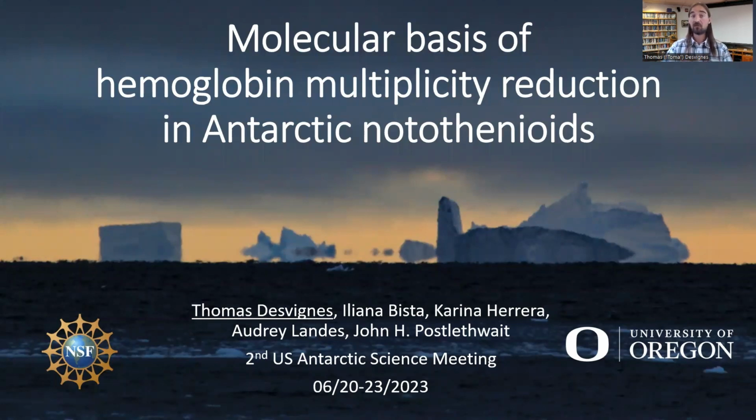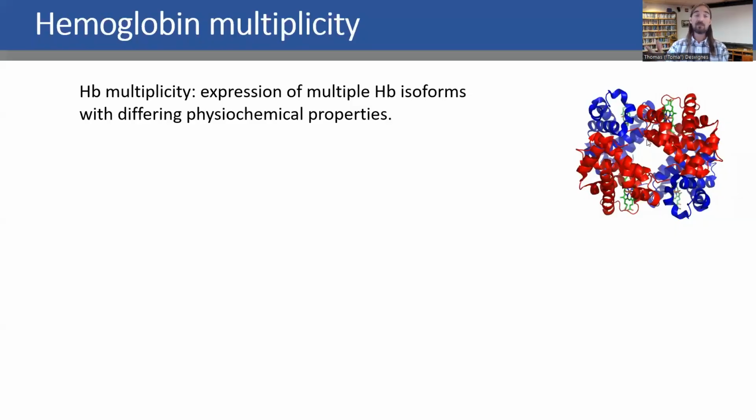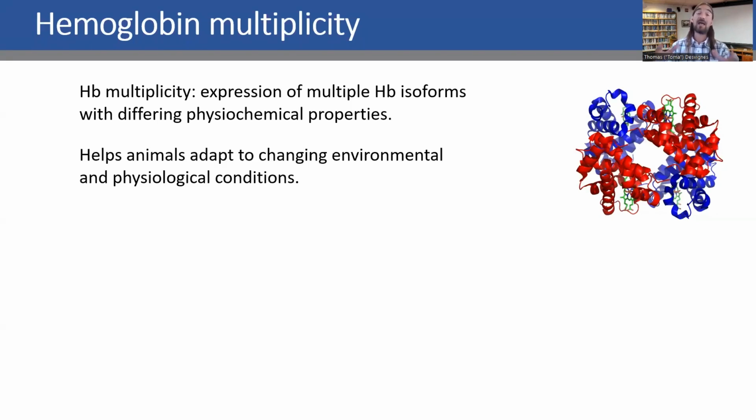And today I'm going to present you some new results about the molecular basis of hemoglobin multiplicity reduction in Antarctic notothenioids. So hemoglobin multiplicity is the expression of multiple hemoglobin isoforms that have different physiochemical properties. And this is achieved by expressing different alpha-globin genes and different beta-globin genes that together combine into different hemoglobin isoforms. And this is important because it helps animals adapt to changing environmental and physiological conditions.